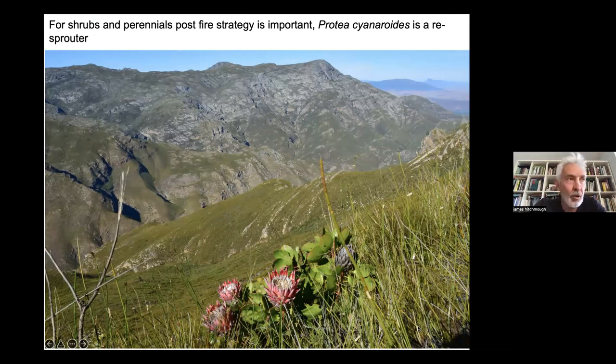All of the geophytes, of course, when they're burnt, just resprout from the bulb or the corm or the tuber. But for shrubs and herbaceous plants, some of them are killed by the fire and then reseed, and others resprout from the tissues below ground. So Protea cynaroides, for example, the king protea, here in its habitat in the Kamanassiberg. This is a post-fire resprouter, so it's burnt off and then it shoots back. So these plants are essentially immortal.